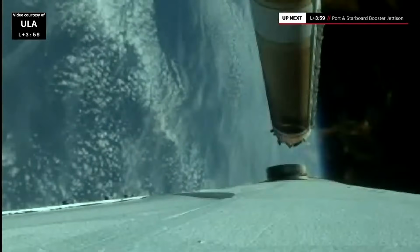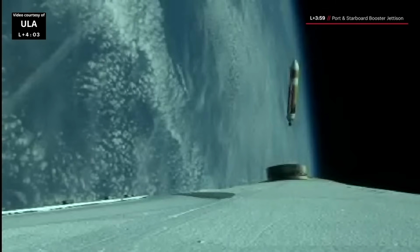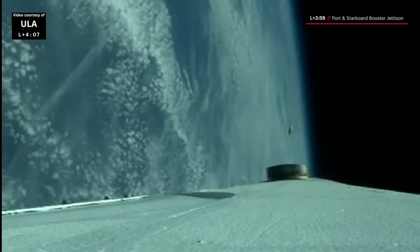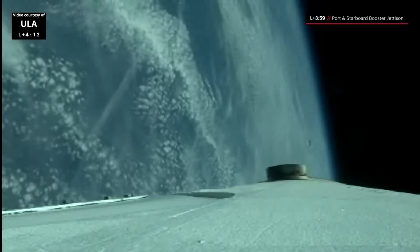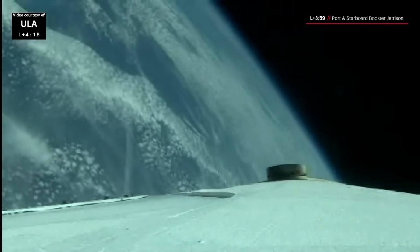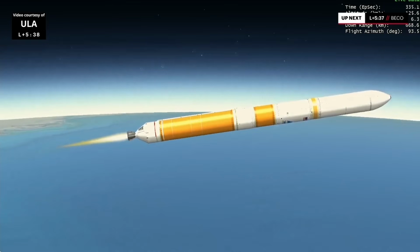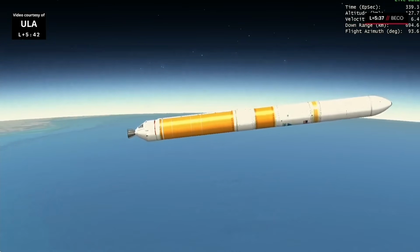And cutoff. We have cutoff of the port and starboard boosters, coming up on strap-on separation, and we have strap-on separation. Disturbances look good. Throttled up the core booster. We're now at EPL on the single-stage booster. And we've re-enabled steering following separation of the strap-ons. Everything looking good. And we have BECO, cutoff on the booster. Everything looking good.